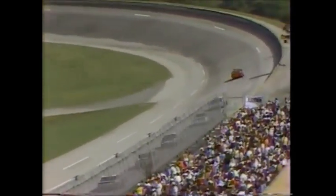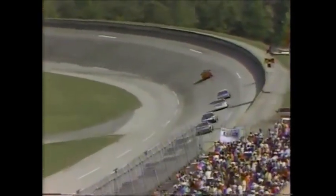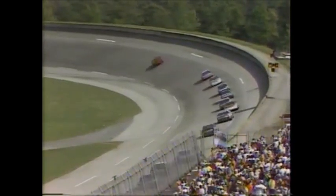Greg Sachs' car is being pulled into the garage area after having hit the wall. And the signal has gone out to the drivers on the racetrack that next time around, we will be getting the green flag.